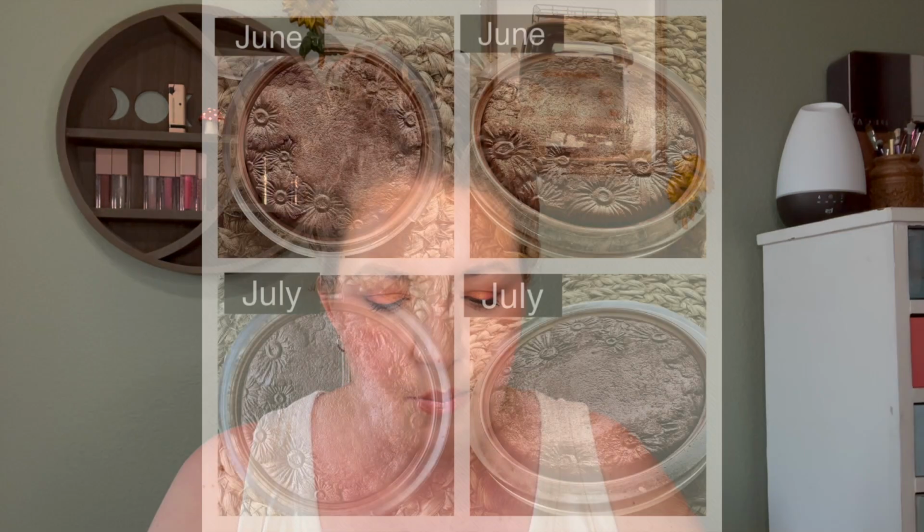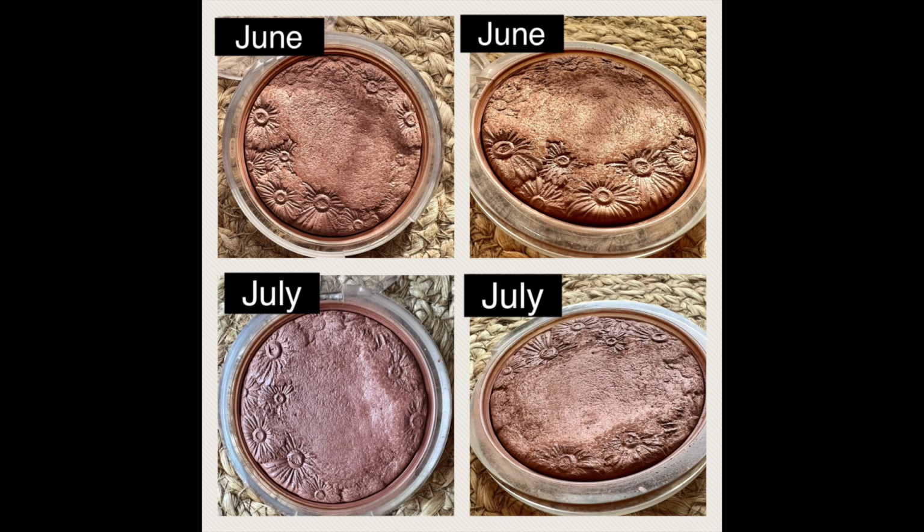Next, I have my bronzer, or one of the bronzers I'm working on in this project. My goal is to hit pan in as many bronzers as I can this year, and this is one of them. It is my Clinique Powder Pop Flower Bronzer in the shade Solar Pop. My goal is to hit pan or have 24 uses on this one, whichever comes first, but there is a lot of progress going on here.